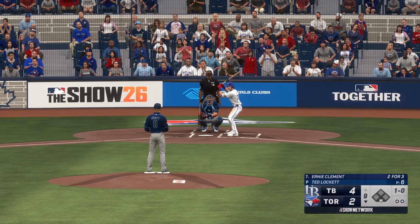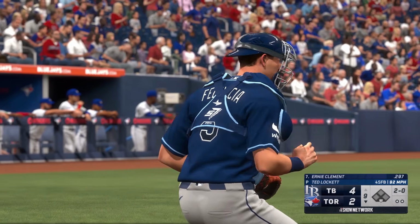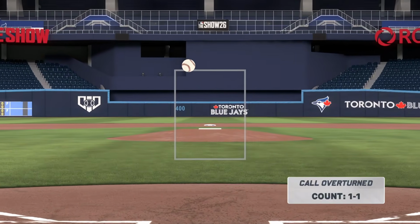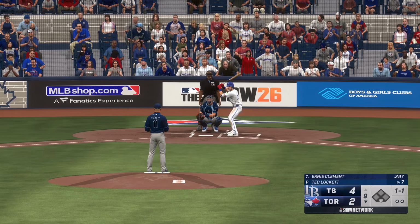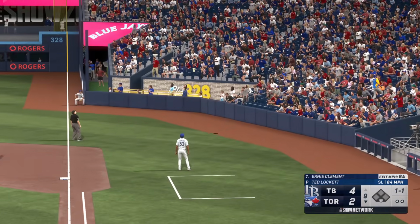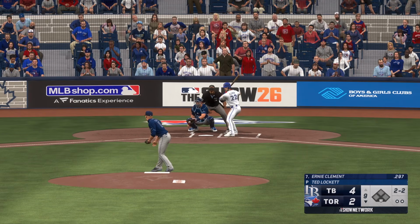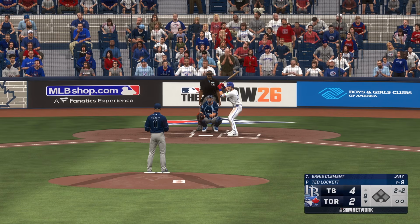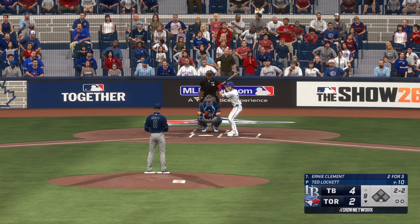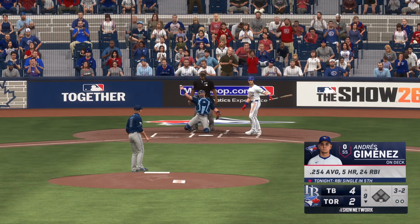Ball one. That one, no, close, that's ruled a ball. Ball 2. And an ABS challenge coming from behind the dish. It just shaved the zone. They'll keep both their challenges. One now. And a foul ball. The 1-2. Ball 2. Fastball is outside.